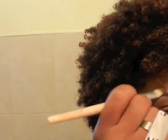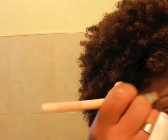This poor left brow. Okay. Just kind of blend that in. You can tell this left brow really needs to be done.